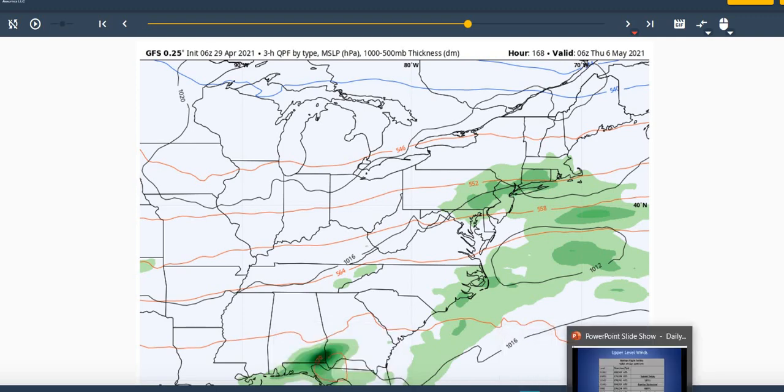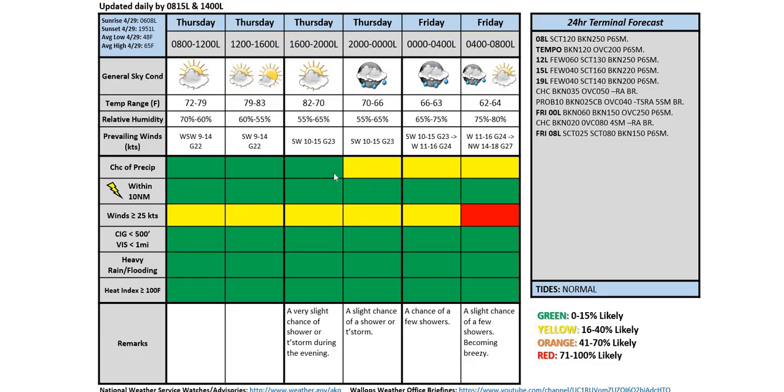Taking a look here at our next 24 hours and what we can expect. Again, the rain chances pick up later this evening after 8 o'clock. Could see a slight chance of a shower or thunderstorm during that time frame before midnight tonight. So only looking at about a 10% chance of that occurring, but we will see about a 40% chance of those rain showers, especially during the early morning hours of Friday before sunrise, as we will see those showers moving out of the area by 8 a.m. tomorrow morning.